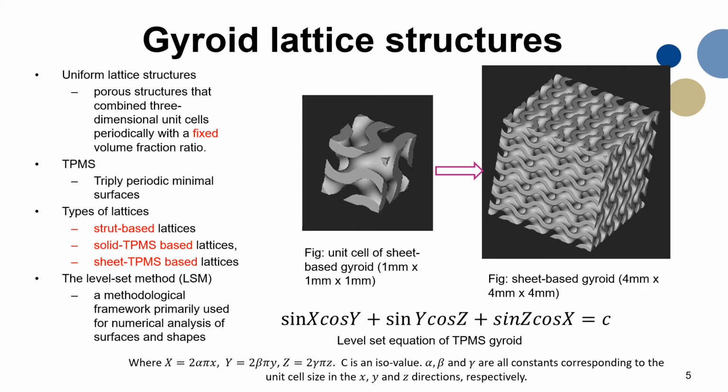And in general, the lattice has three types. The first one is called strut-based, the second one is solid TPMS-based lattice, and the third one is sheet TPMS-based lattice. As you can see here, these are the unit cell lattices for the sheet-based gyroid. This is 1 by 1 by 1. And these are also the sheet-based gyroid, but with a larger dimension of 64 unit cells, so the dimension is 4 by 4 by 4.